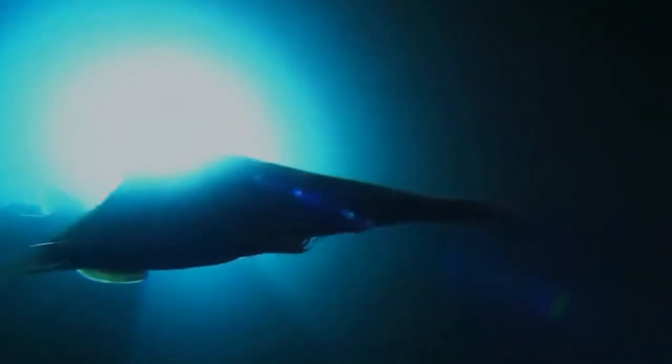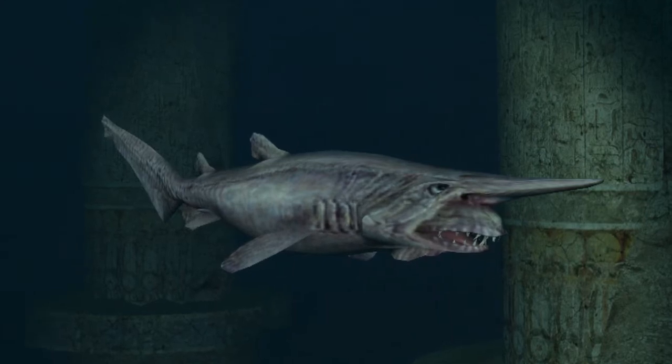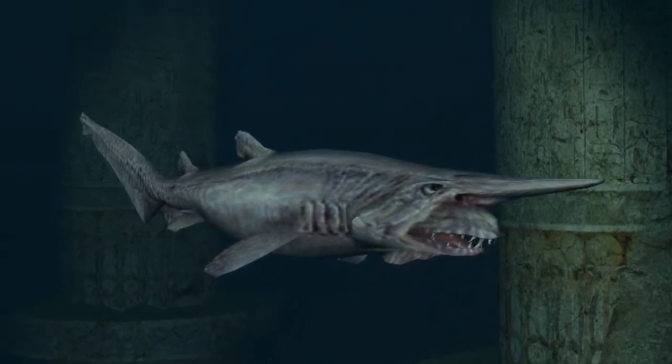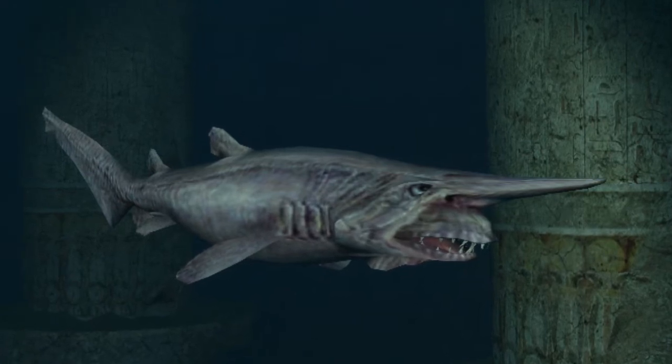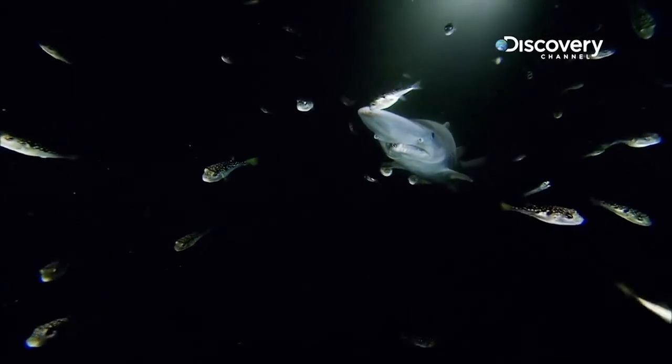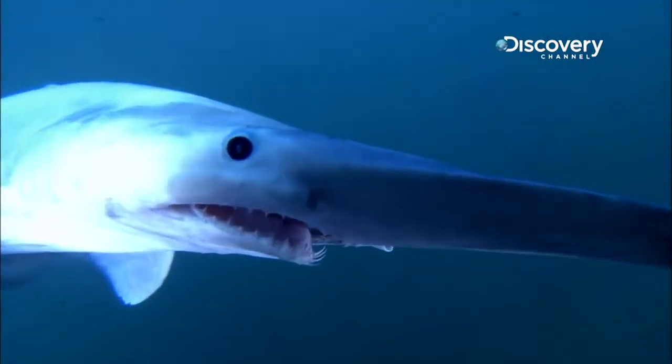This shark has 3 distinctive features. First is its long and flat snout that almost looks like a sword blade. Next is its protrusible alien-like jaws that can extend almost to the end of its snout. And finally, its semi-translucent pink skin. Goblin shark skin varies from pink-gray to bubblegum pink to almost translucent white.